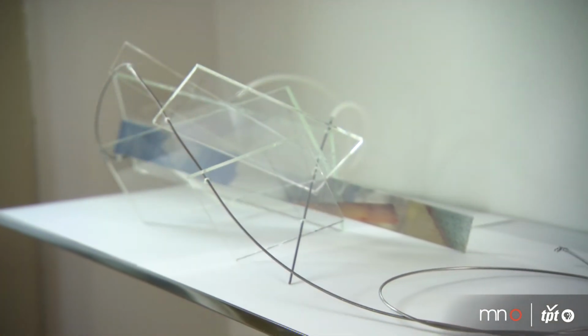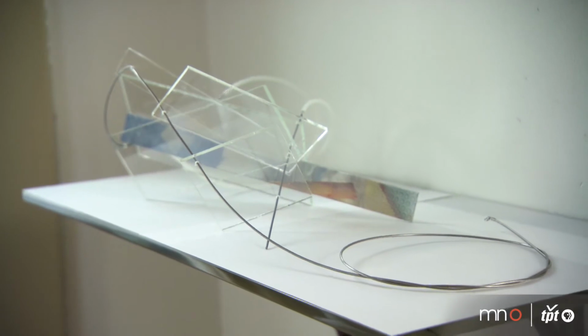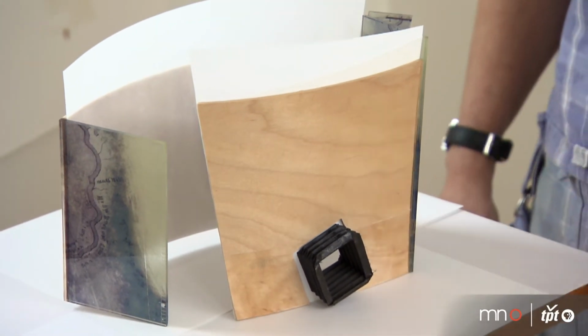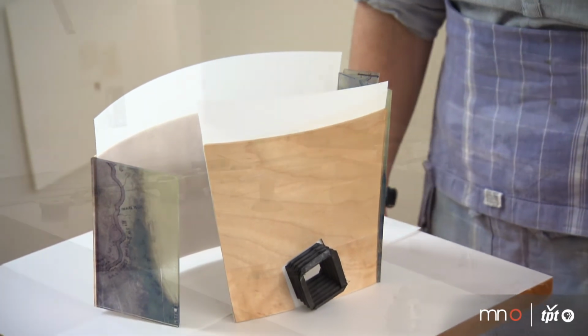This recent work, Open Spaces. It's kind of a contradiction in terms, and I like that because what I think I'm doing is I'm containing, in a sense, a landscape. And so I think these are super pared down, open, sparse, distilled landscapes.